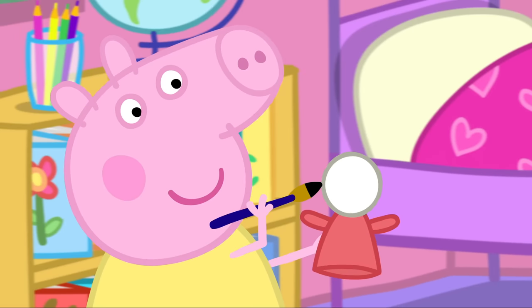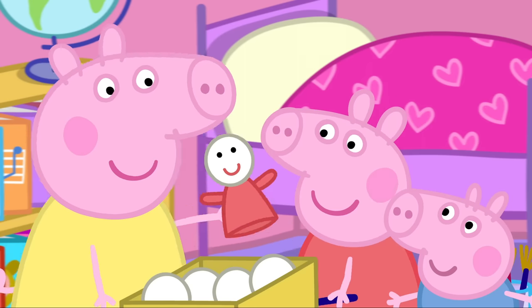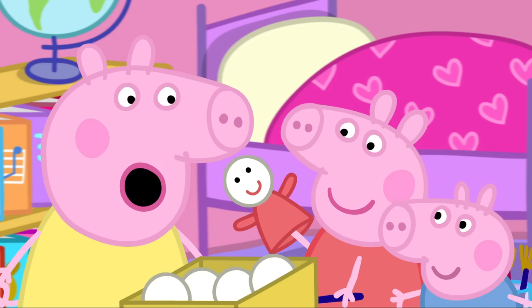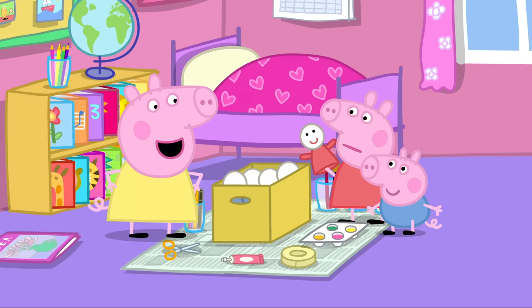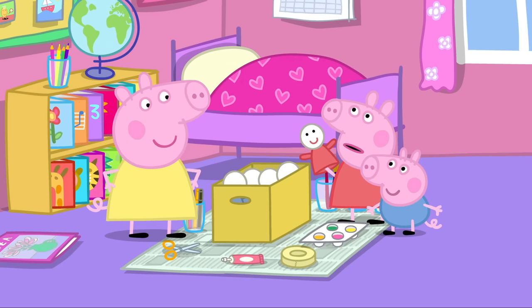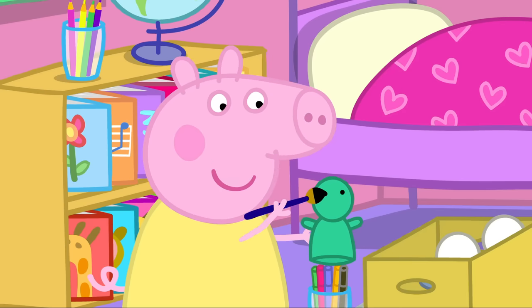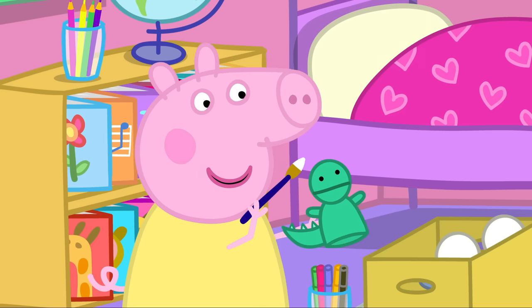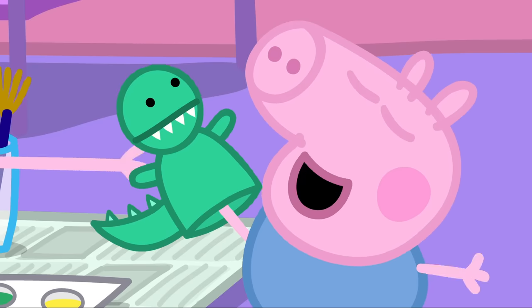Chloe paints the puppet's eyes. Can I do the mouth? Okay. My name is Peppa. George, what puppet would you like to make? Dinosaur. A dinosaur? George always says dinosaur for everything. Okay, a scary dinosaur puppet. Chloe is making George a dinosaur puppet. It needs pointy teeth. There, a scary dinosaur.